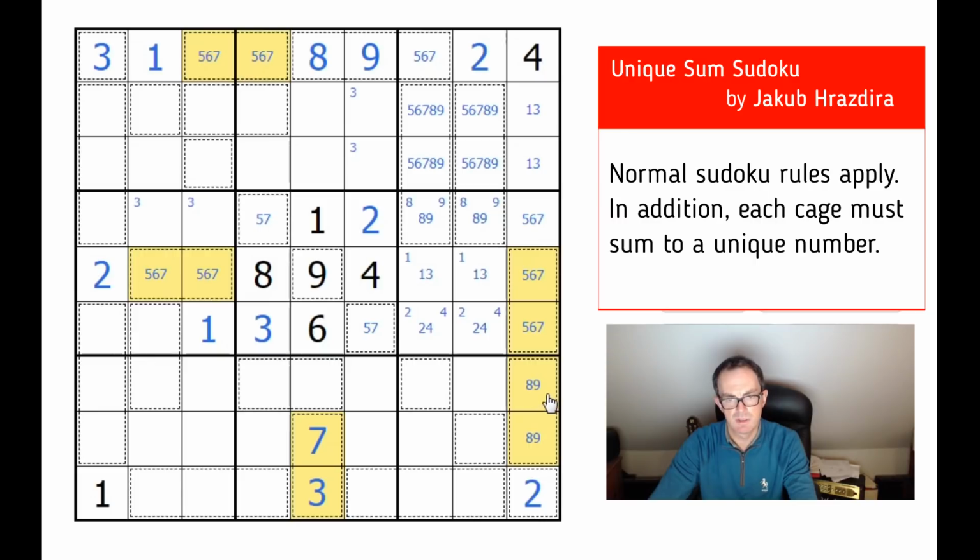So what have we got left to place? We've got 14, 15 and 16 to place. And they must go in this one, and this one. Well, this square must be an 8 or a 9 therefore, because we know 14, 15 and 16 always has an 8 or a 9 in it, and this square can't be an 8 or a 9 because there's already an 8 and a 9 there.